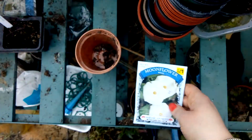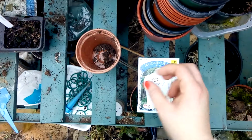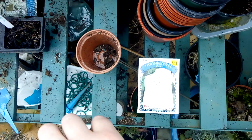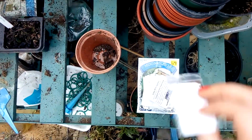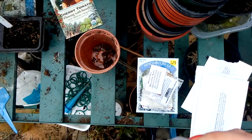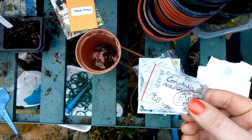Okay, so I'm going to be planting moonflower, Tigridia, 2 different types, Sparaxis, Libertia. Beanie's attacking the catnip. Superbum, which I've never managed to germinate yet, Lobelia, and there are 4 different versions of Lobelia. Cherry Tomato Dancing with Smurfs, Petunia, Black Prince Tomato, Corydalis.